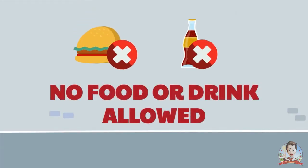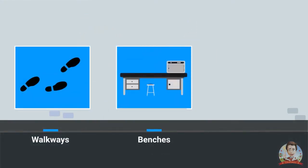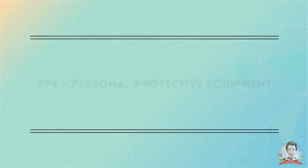Eating and drinking are not permitted in lab areas. Keep walkways, benches, and cupboards tidy at all times. Untidy areas around equipment or trailing cables can cause unnecessary hazards.